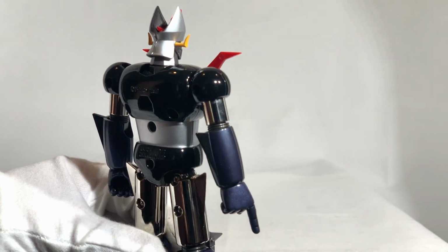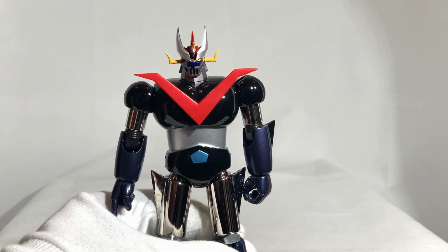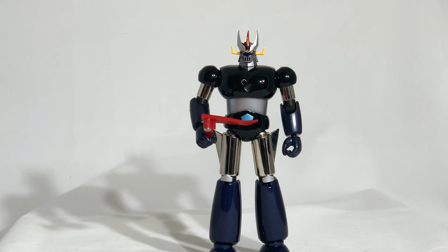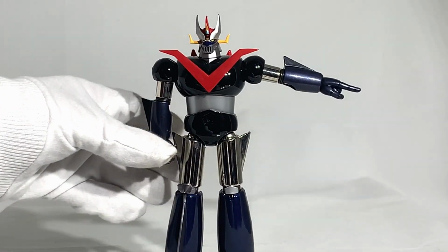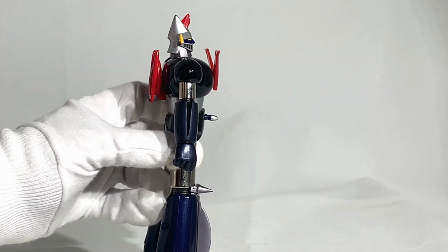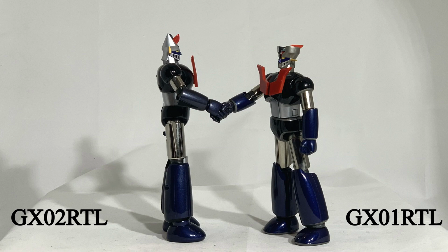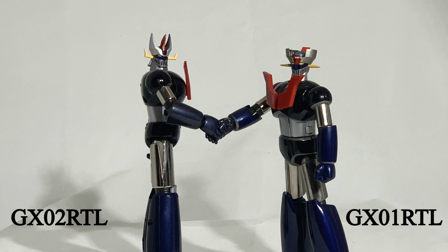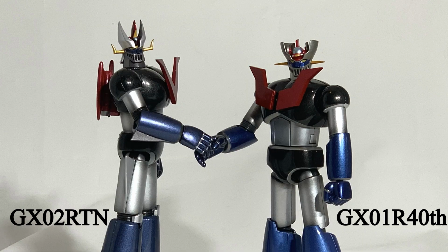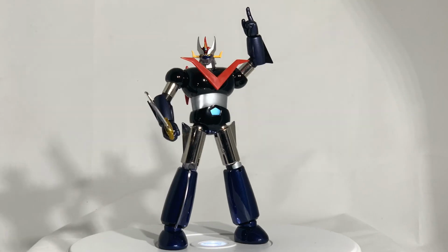Let's take a close look at the model. Obviously here too we can remove the great boomerang and use it as a weapon. Great boomerang! Here too we have the side button to remove the diadem and insert the naval missile. Naval missile! Here too we have the right hand to make the two Mazinger shake hands, as we had already seen in the GX02R and in the GX02R Tameshi Nation 2016. Anyway, it is a very beautiful idea.